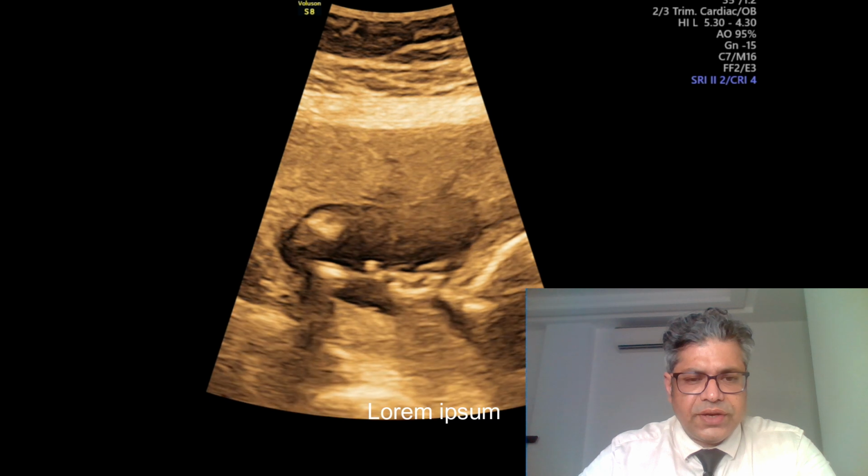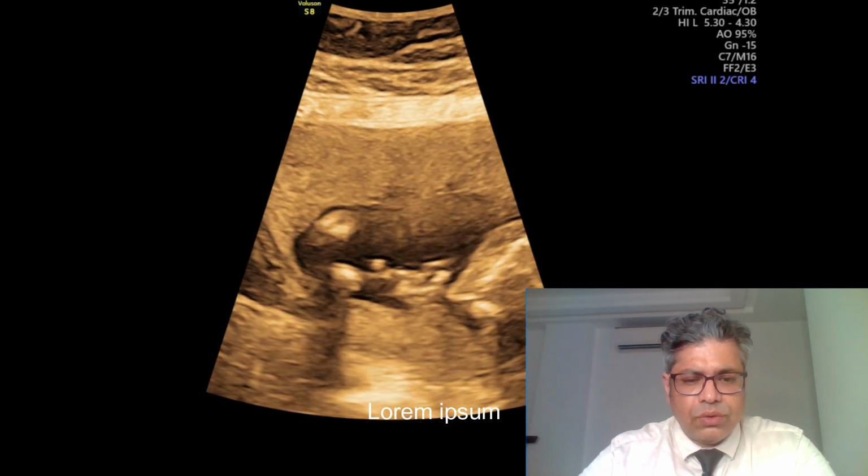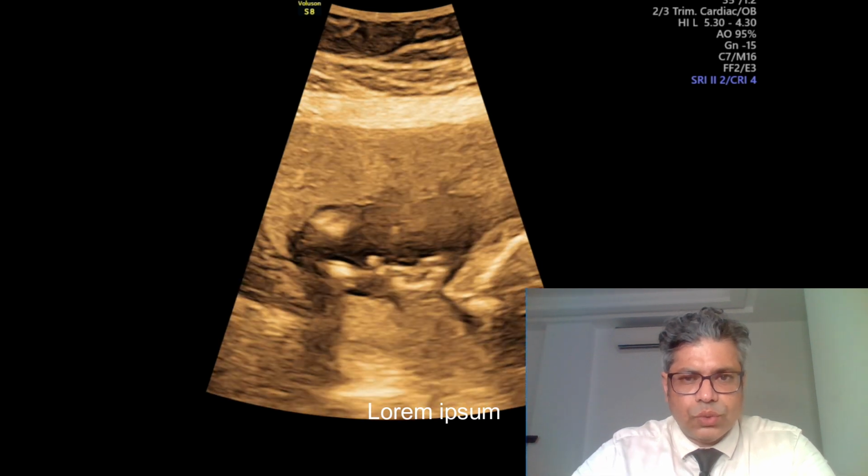So we identified it to be in one hand only. The second hand had 5 digits, and all the 5 digits were there in the toes. Polydactyly could be syndromic or could be an isolated finding.